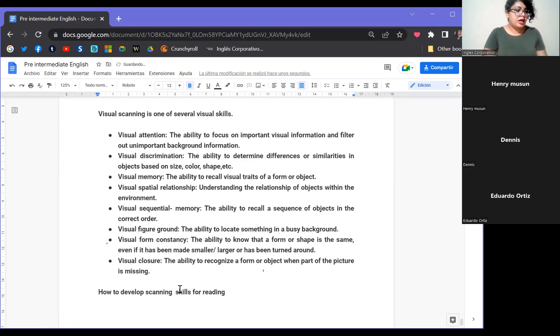So it says there are ways to support development and accuracy of visual scanning skills. En este caso, vamos a hablar de cómo podemos nosotros desarrollar esta habilidad, podemos llamarla de esa manera, que es el scanning, cuando estamos leyendo. So, we are going to see, number one, readiness.